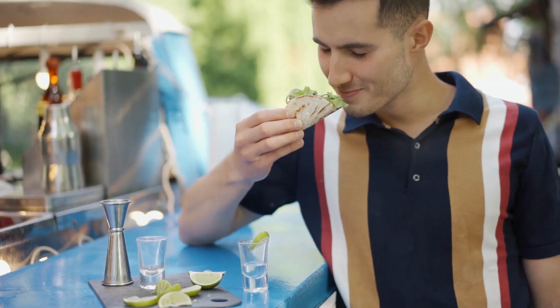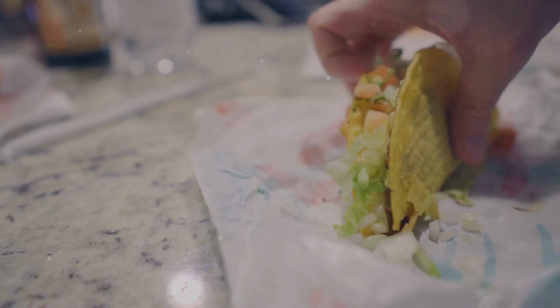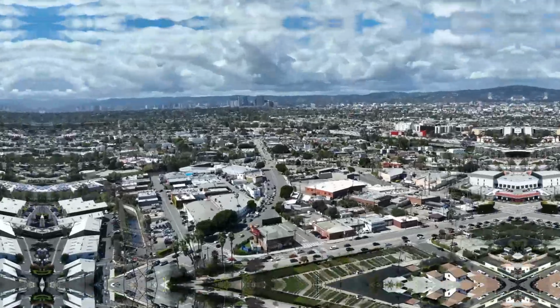I once tried to eat a taco while walking, and let's just say it turned into a game of catch the falling toppings. But that's all part of the fun. Come hungry and ready for a delightful adventure.